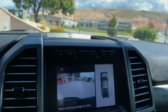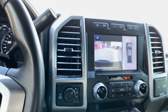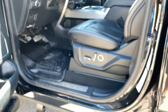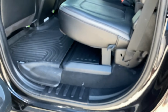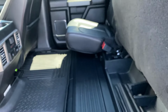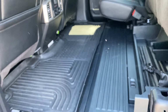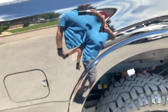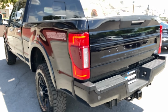Does have massage seats. Now that's your massage seat button there. Seats come all the way up. You can prop this up for more storage here. Blindspot monitors there.